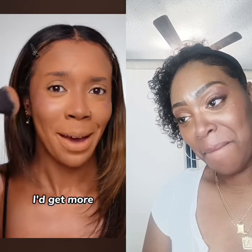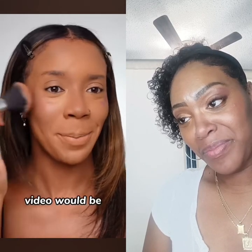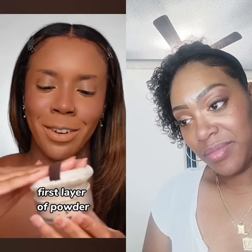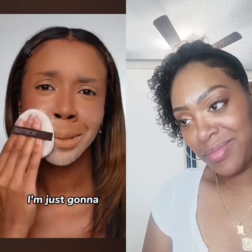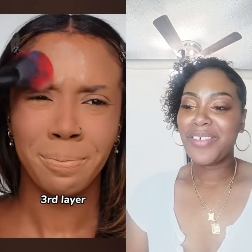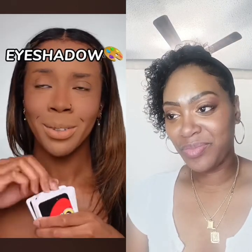I promise you I am not cheating. I can't lie, I was hoping I'd get more crazy numbers so that this video would be way more entertaining. Second layer of blush is going on. Same powder. Hurry. First layer of powder. I'm just gonna spread this around. Second layer. Third layer of the setting powder.